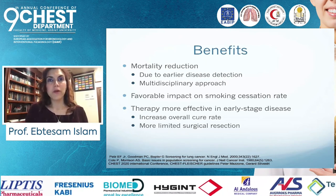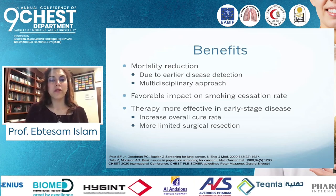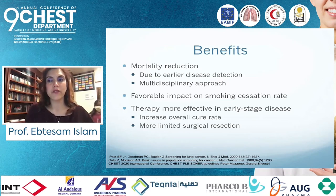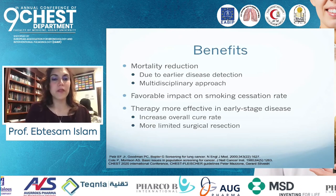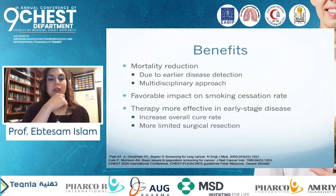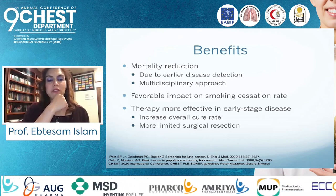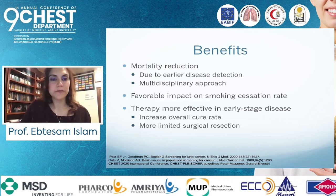In our hospital or in our clinic, we do a once a month lung cancer tumor board where we have oncologist present, pathologist present, radiology, surgeons. And so that allows us to discuss with patients their nodules and what has been found. It also has a favorable impact on smoking cessation rates. And then therapy is more effective in early stage disease and increases overall cure rate and more limited surgical resection.